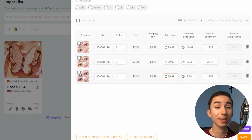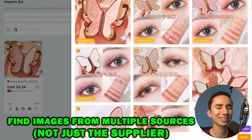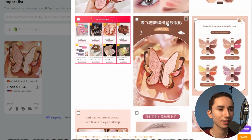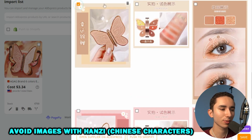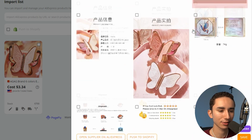Now, when it comes to images, I usually will source images from a variety of different suppliers, not just the supplier I imported from. That's a common rookie mistake, because you can always find great images from everywhere. So if we scroll down in here, I would say I want to avoid all of them that have the Chinese writing, or at least have enough of the image so I can crop it down. So for this one, I know I can crop it down a bit. Okay, we got a before and after, it looks like. So we'll definitely do that here, right here as well.